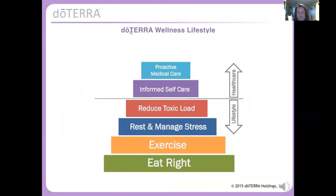when you are using the doTERRA products, and I assume that all of you do, you probably remember that pyramid. So eating right, and I already talked about it. Exercising, again, we have classes on it. Rest and manage stress, reduce toxic load from your home, and then you perform informed self-care, which all those 4 lead to it, and then proactive medical care, you should be fine.